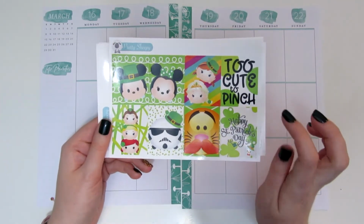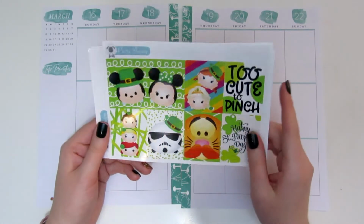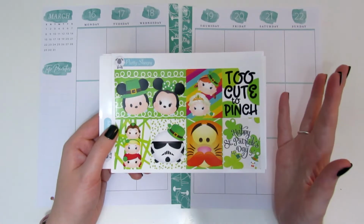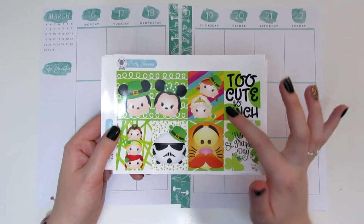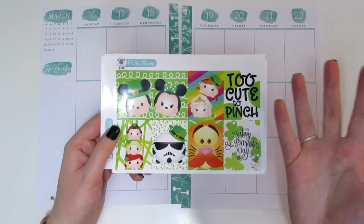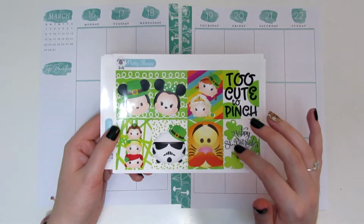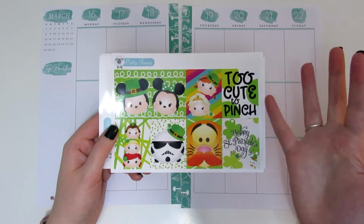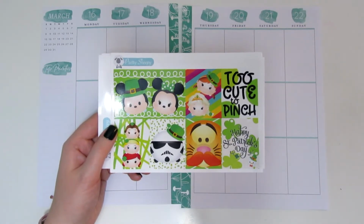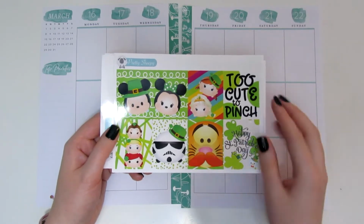So this one is the Tsum Tsum St. Patrick's Day set. I fell in love with it when I saw it because not only do you have my favorites Anna and Elsa and Mickey and Minnie in here, but they have transformed all of these Disney characters into St. Patrick's Day, you know, leprechauns and just such cuteness that I could not resist.